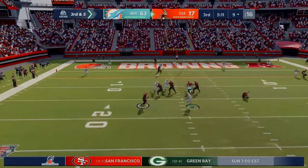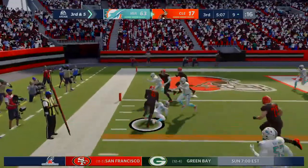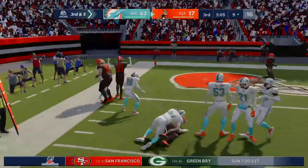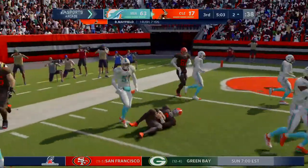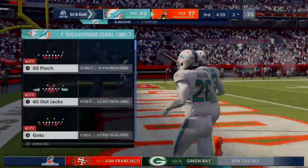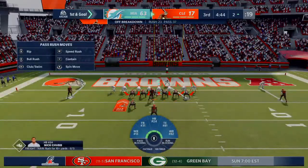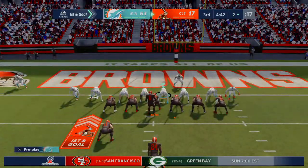Mayfield. Dancing to his left. And he won't have the touchdown, but he will have the first down as he's tackled at the 2. Give him 7 on the tuck and run, and it'll get him a new set of downs. So another 3rd down conversion, and now they've got a 1st and goal.